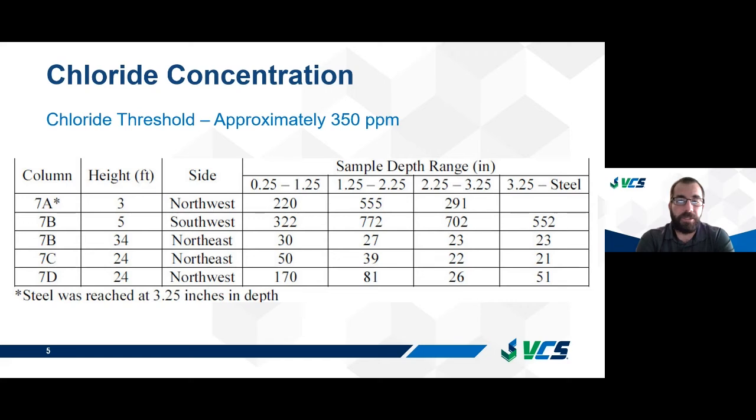The next thing we looked at was chloride concentration of the concrete. If carbonation isn't the issue, then most likely it's chlorides. We took concrete samples and tested them in the laboratory for chloride concentration. You can see here we did different depths from the surface to the depth of the steel, which looks like about 3.5 inches deep. We were measuring the chloride concentration at different heights as well on different columns. You can see that the top 2 entries have pretty high chloride concentrations. The chloride concentration at the steel depth that causes corrosion is around 350 parts per million. At that concentration, the chlorides break down the passive film and allow the steel to initiate corrosion.